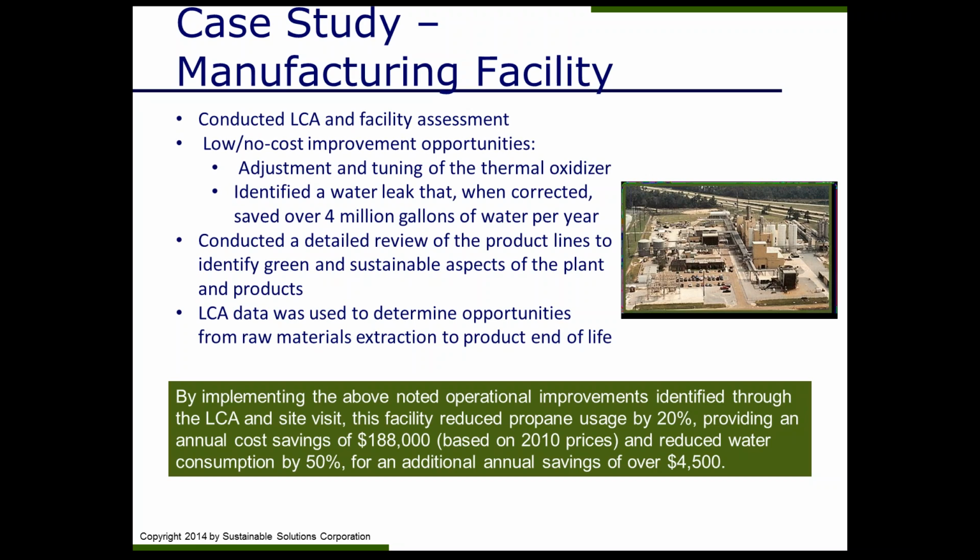So here's a great example of some results that we've helped our clients realize when we've been conducting an LCA. The scope of this study included a detailed assessment of the operations during the data collection phase of the lifecycle assessment. And we really wanted to identify some potential opportunities to reduce these impacts during the process. So while we were at this facility, we noticed that the water consumption during the operations didn't really add up to the high amounts of water that they were actually consuming.